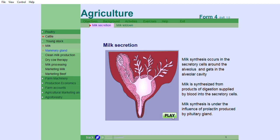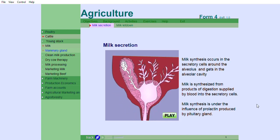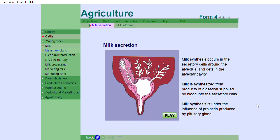Mammary ducts, channels of milk flow. Milk secretion. Milk synthesis occurs in the secretory cells around the alveolus and gets into the alveoli cavity. Milk is synthesized from products of digestion supplied by blood into the secretory cells. Milk synthesis is under the influence of prolactin produced by the pituitary gland.